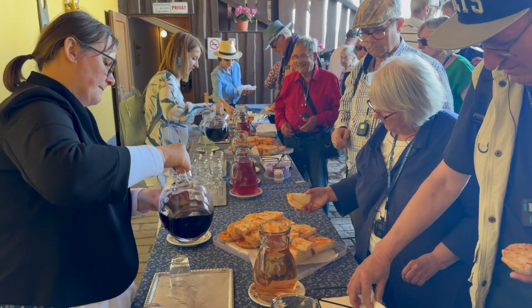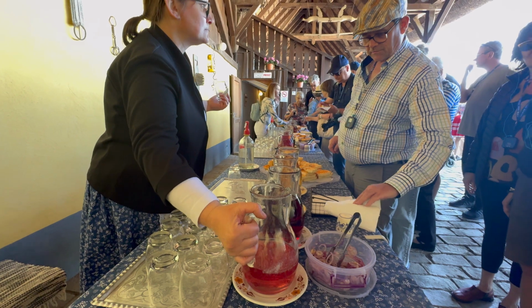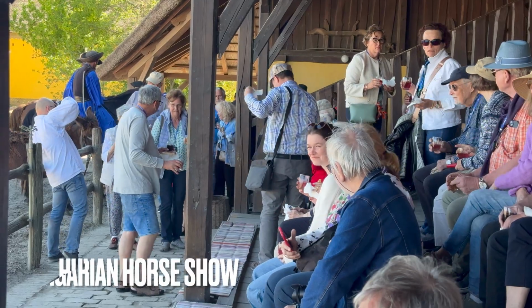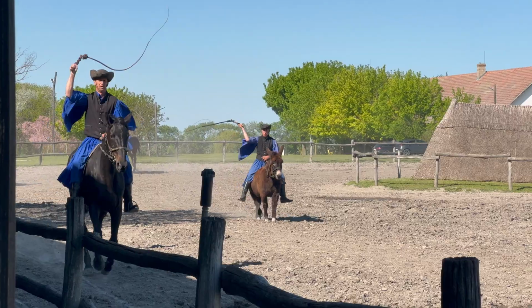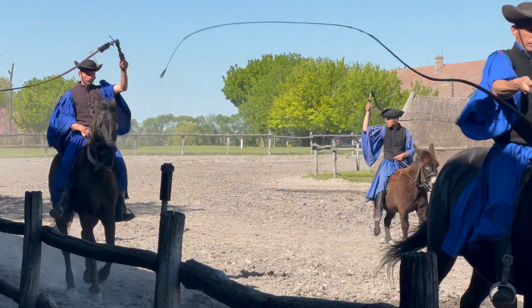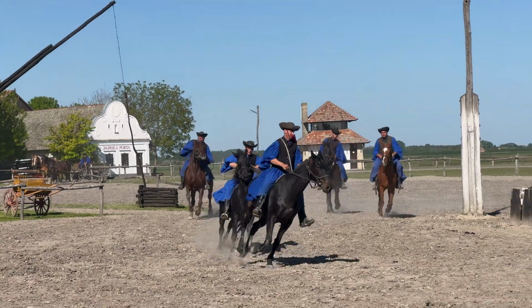Next, we got a taste of Hungarian farm life by heading over to the Puszta Horse show, which offers a glimpse into Hungary's rich equestrian heritage and featured skilled Hungarian cowboys. The show takes place in a picturesque countryside setting. These horseback riders are throwing their whips, which make this really loud cracking sound. There's even a cute little rider on a donkey, which you can see at the back there.